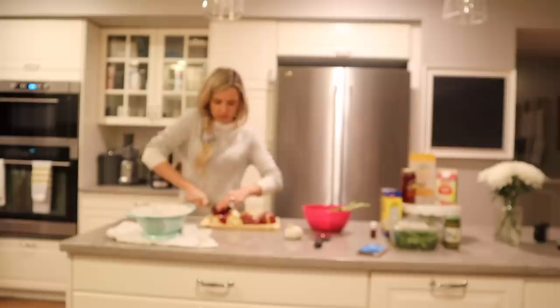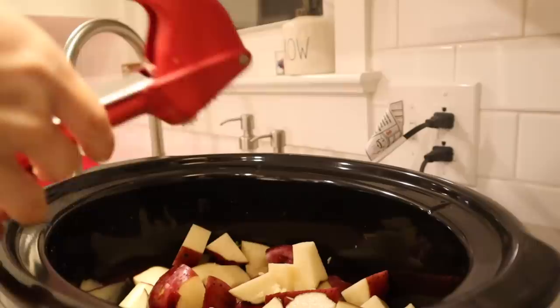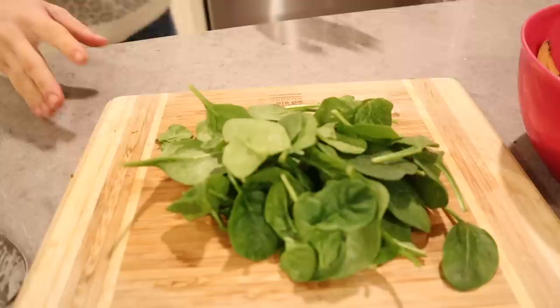1/2 cup of chicken broth, 1/3 cup of heavy cream, 2 tablespoons of cornstarch, 1 teaspoon of basil pesto. I love pesto, but even if you don't like pesto, it kind of acts as a seasoning in this, so don't skip that. Some salt, some pepper, 1/2 teaspoon of minced garlic, 1 cup of fresh spinach, and then 1/2 cup of roasted red peppers.